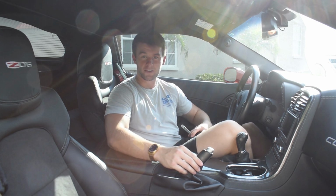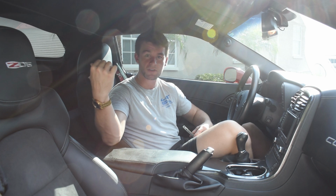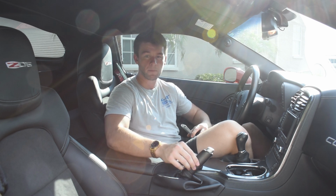And the last thing that I want to touch on in the interior is actually the storage space, and it's the same as any other C6 Corvette. You just get the big hatch in the back, and I've daily driven a C6, and it is plenty of room, especially for a sports car of this caliber. I think it's a pretty impressive storage space.